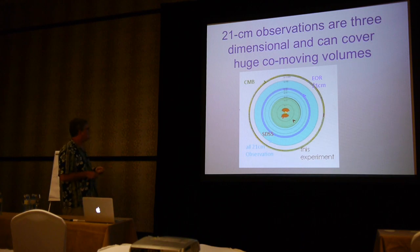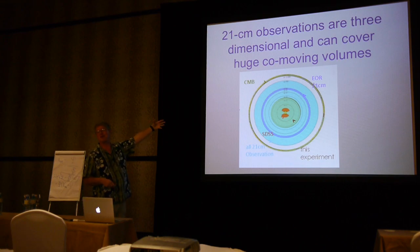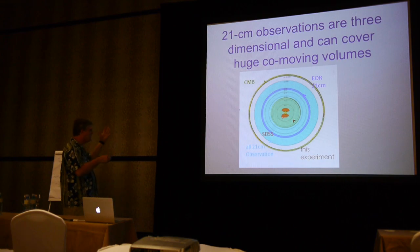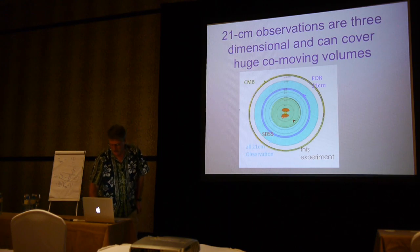So here, for example, is the volume of the Sloan Digital Sky Survey, this little red region. And the experiment we're proposing covers this volume. Okay, that's our CRT experiment. And of course, this is a two-dimensional representation of what's actually three-dimensional. So, you know, it's more volume than you see. The EUR region is this shell, right? And ultimately, if you get out to redshift 50, you'll be doing this volume. So there's tremendous statistical power in all the information that's available from this three-dimensional problem.